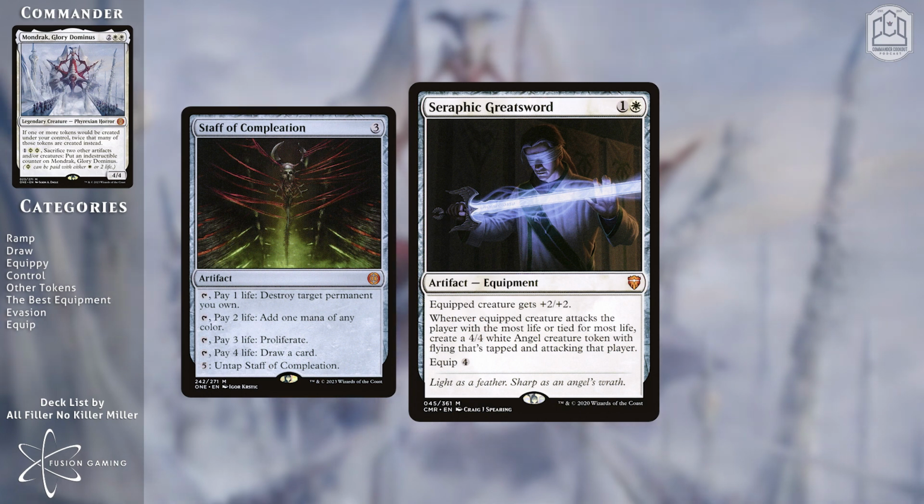Hey, that's combo. That's right. That's combo. You use your Staff of Completion to give your Greatsword equipped guy pseudo-vigilance by untapping him? No. No, you'd pay life to get your life total lower. Yeah, I know, but does Staff of Completion untap a guy? No.